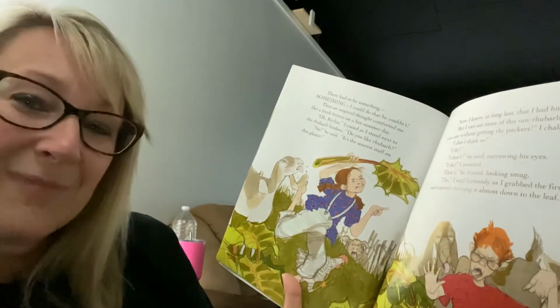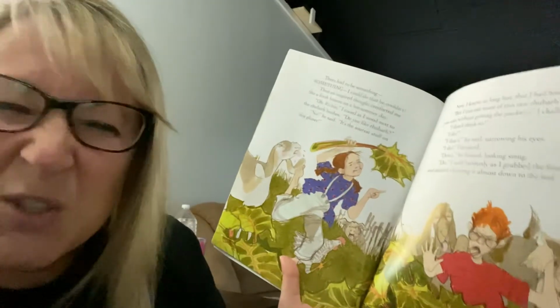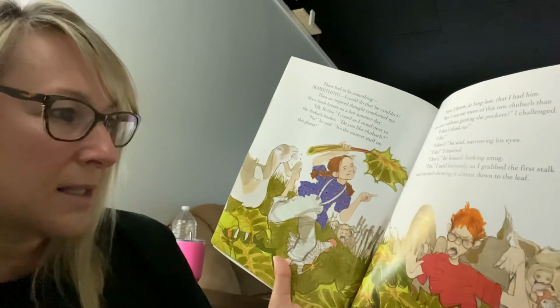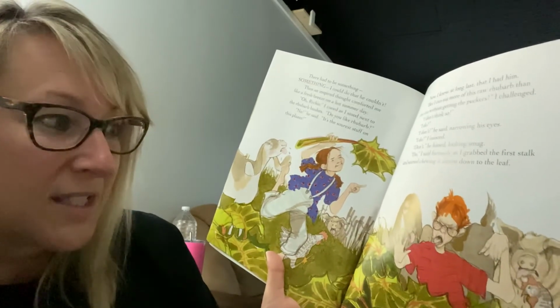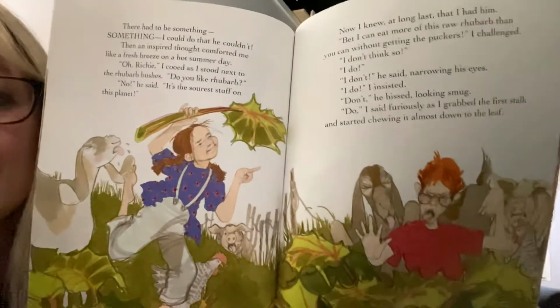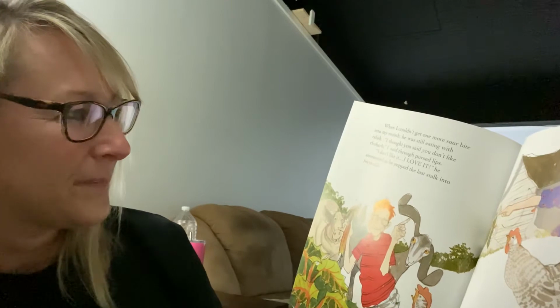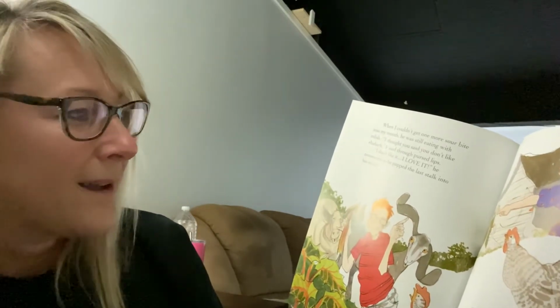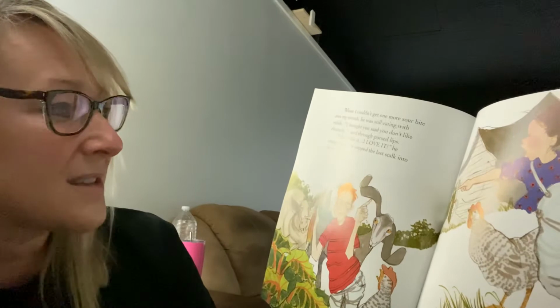"I don't think so." "I do." "I don't," he said, narrowing his eyes. "I do," I insisted. "Don't," he hissed, looking smug. "Do," I said ferociously as I grabbed the first stalk and started chewing it almost down to the leaf. When I couldn't get one more sour bite into my mouth, he was still eating with relish. "I thought you said you don't like rhubarb," I said through pursed lips. "I don't like it. I love it," he announced as he popped the last stalk into his mouth.